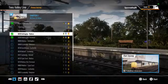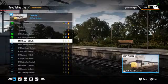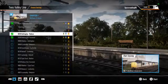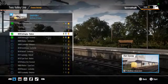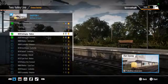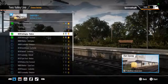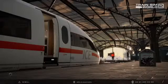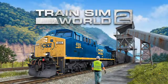So the plan is we're going to be doing some action with the 37, concentrating first around the coal procedures, be it unloading the coal wagons or reloading them, as well as we've got some steel stuff to be getting on with. So let's do this one. Why not? That's going from Tees Yard to the Redcar Ore Terminal.